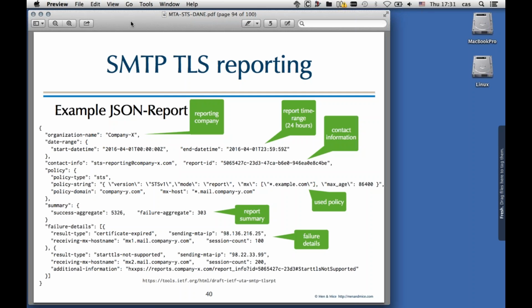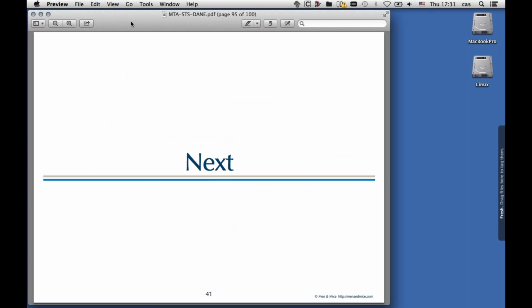So this was the overview of SMTP TLS reporting.